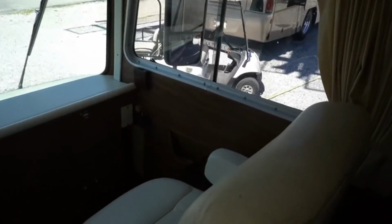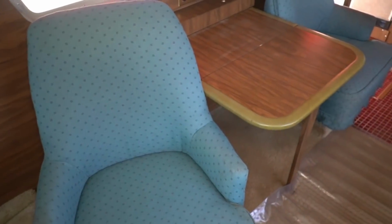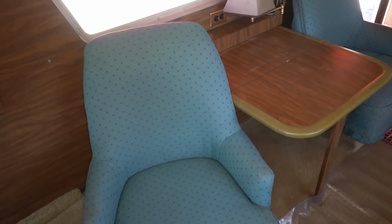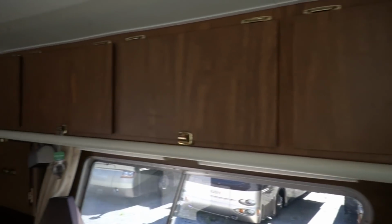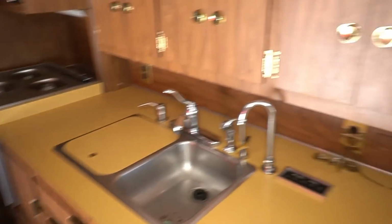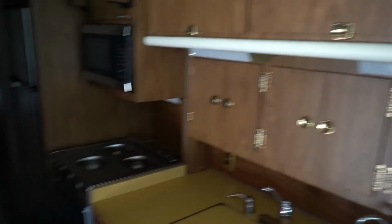Of course, we're going to do quite a bit of stuff to it. I notice these front chairs right here have been recovered. We're going to try to recover them in as close to the original factory material as possible. Sofa, I believe that's factory, so we're probably going to leave that alone. Got the head knocker rail all the way around it. Lots of storage, lots of lights in here. Got the U-Line ice maker, which we're going to restore. Wow.